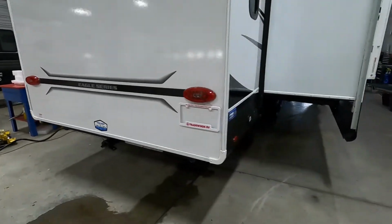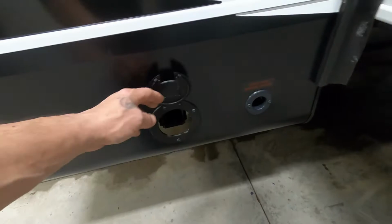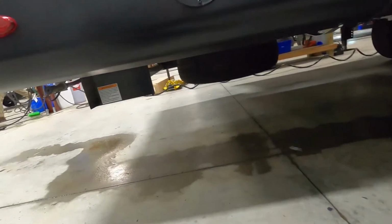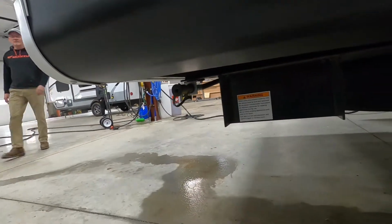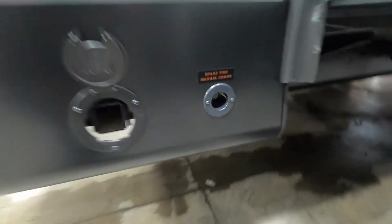Coming around the campsite. This is where your J-port arm will go in. It's in the front storage right now. It's a big metal arm that'll slide in. Set a grill on top. And your quick connect LP is right here in the corner. Spare tire manual crank. That hand crank up there will run down.